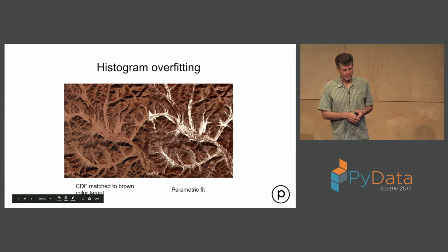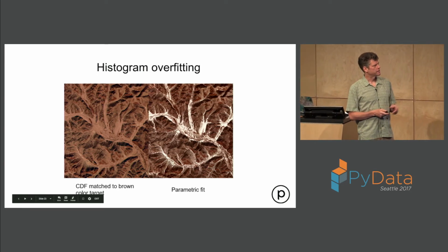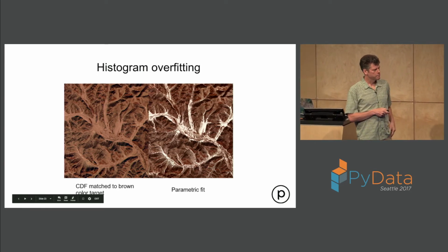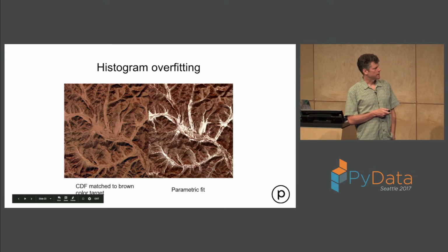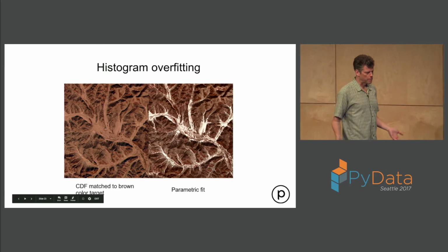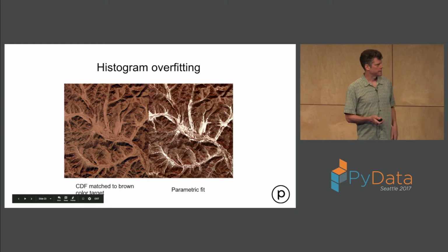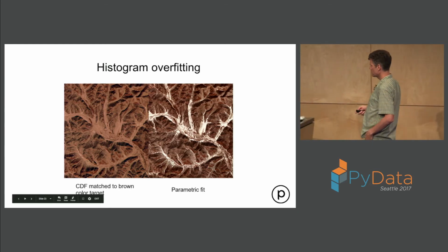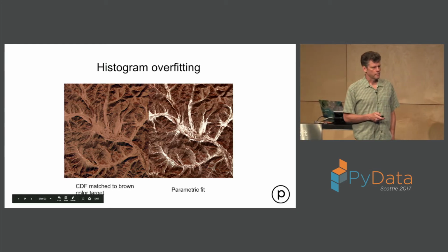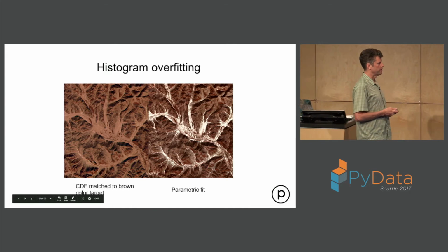I'm not going to talk about that parametric fit in any detail, but if you're interested, there is a talk at SciPy in Austin next week. I'll give you the schedule for that at the end of this talk. But that's a more principled way to do this matching in a robust way that's not going to distort the data and just regularizes things in ways that we understand. Okay, so that's how we solve the normalization problem in general.